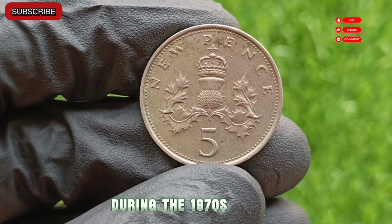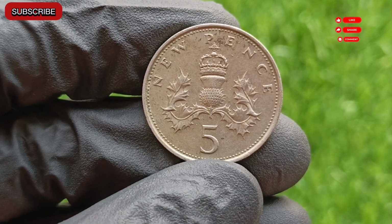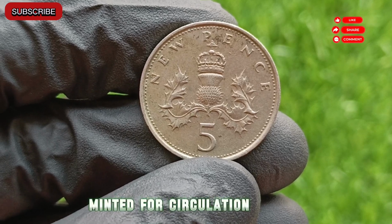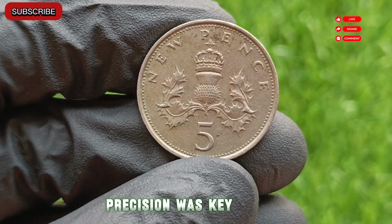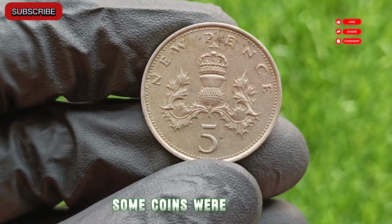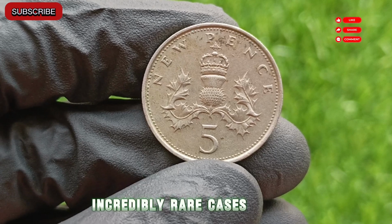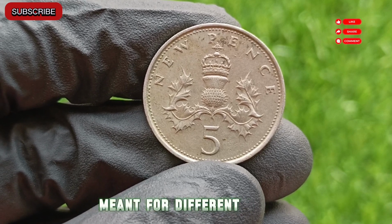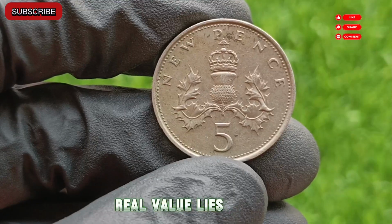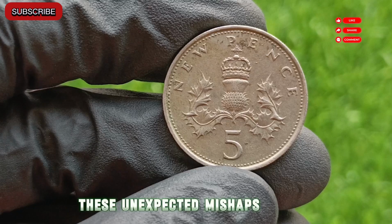During the 1970s, Britain was still transitioning into its decimal currency system. The new pence coins were part of this massive overhaul, and with millions minted for circulation, precision was key. But even the most secure mints are not immune to mistakes. Some coins were struck off center, others with rotated dies, and in incredibly rare cases with planchets, blanks, meant for different denominations entirely. These minting anomalies are where the real value lies, not just in metal, but in the history captured through these unexpected mishaps.